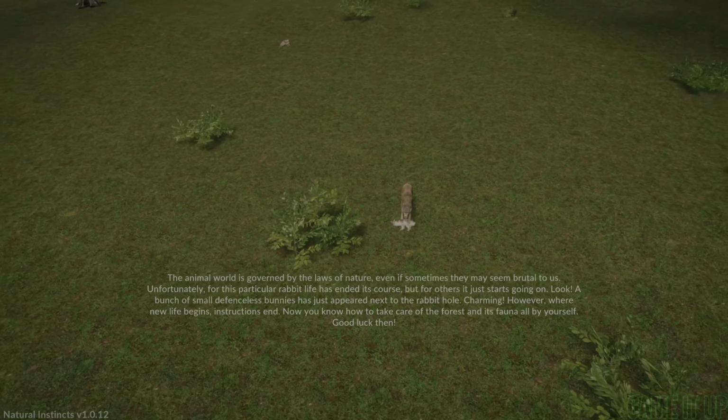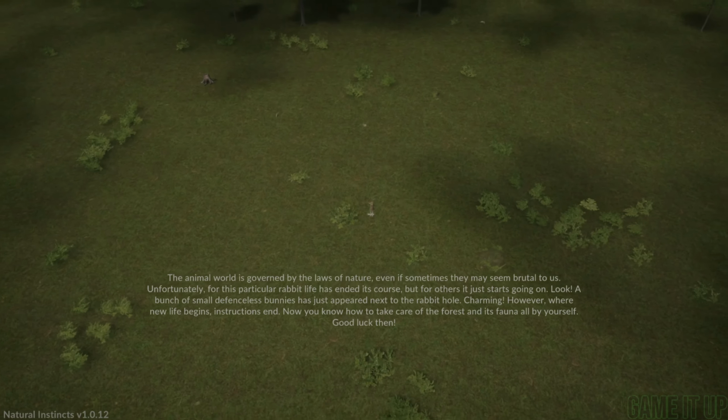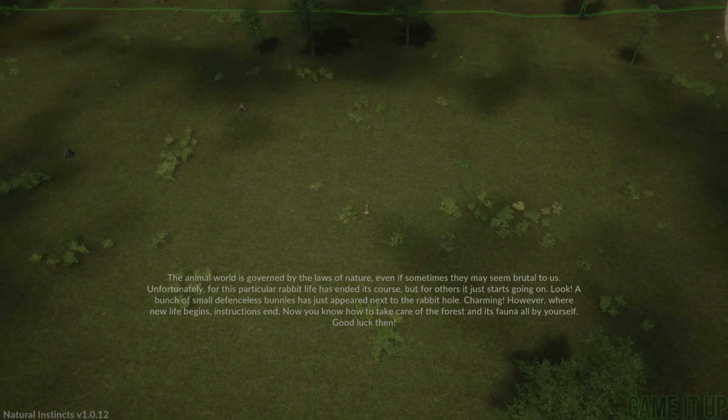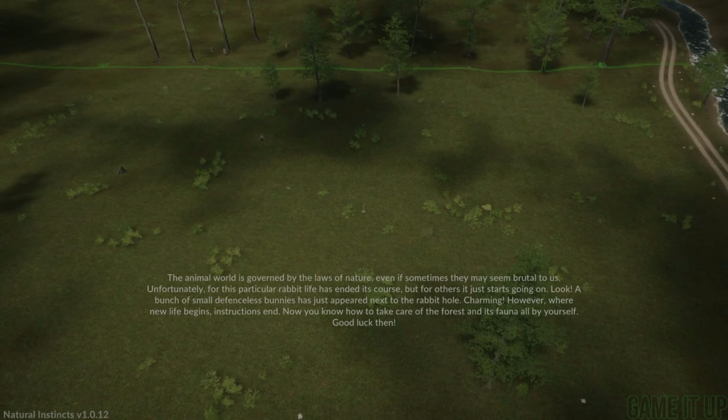The animal world is governed by the laws of nature, even if sometimes they may seem brutal to us. Unfortunately, for this particular rabbit, life has ended its course, but for others, it just starts going on.